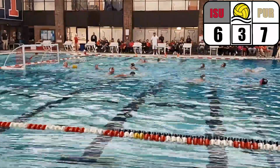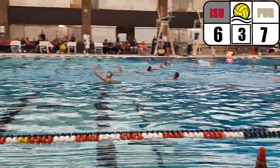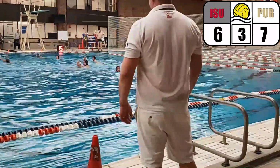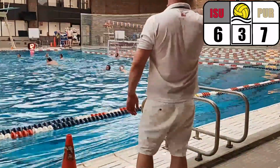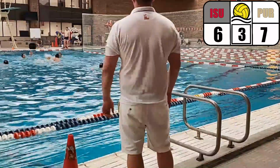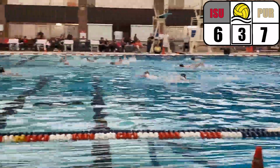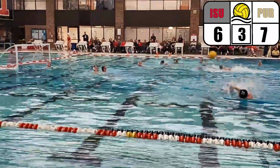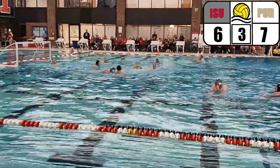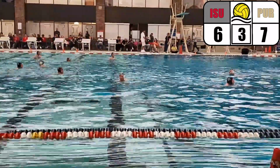Wow, long outside shot, hit the left post. Back to Purdue. Seconds left in the third quarter. ISU has the ball back. Drew up 7-6. End of the set. Stands on him. Still fighting. Zimmerman comes in and gets the steal. Oh. All right. End of the third. Purdue up 7-6.